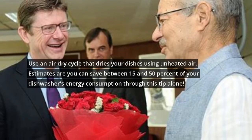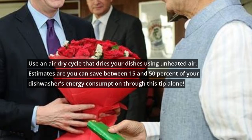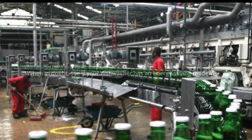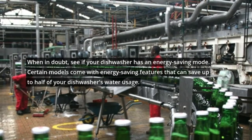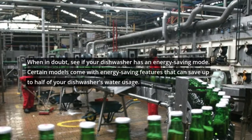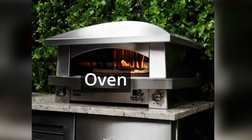Use an air-dry cycle that dries your dishes using unheated air. Estimates are you can save between 15 and 50% of your dishwasher's energy consumption through this tip alone. When in doubt, see if your dishwasher has an energy-saving mode. Certain models come with energy-saving features that can save up to half of your dishwasher's water usage.